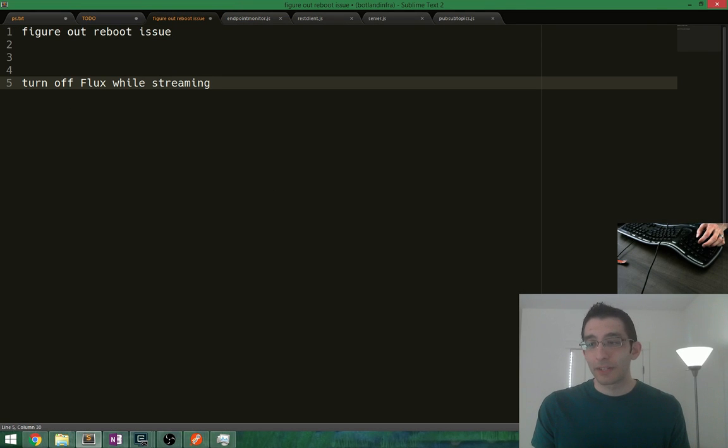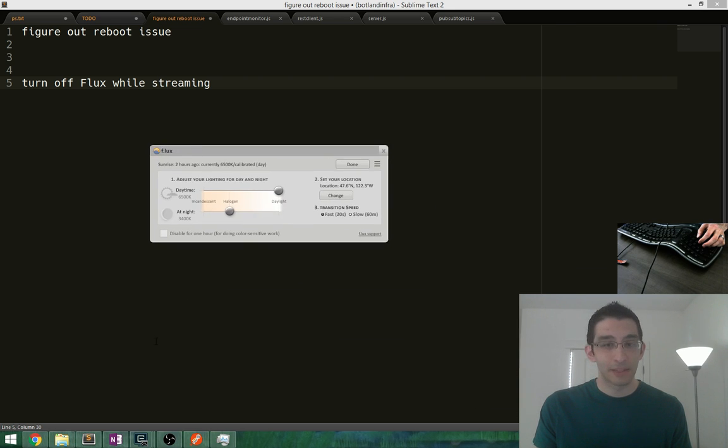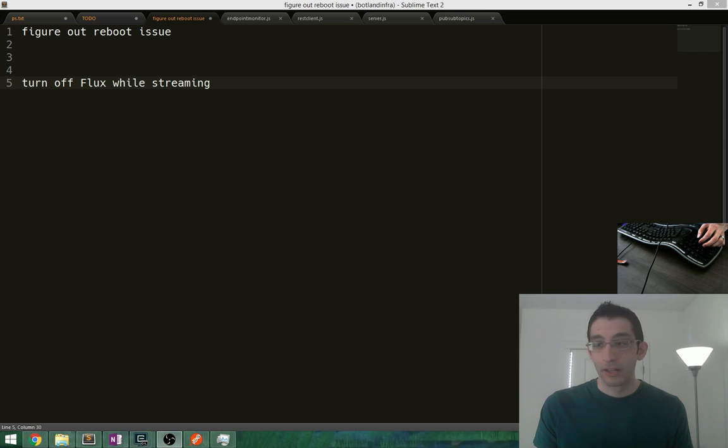Yeah, and then turn off Flux while streaming. Let's see if I can do this in a schedule mode or something like that. There's settings. So you guys can probably see this, right? That's on screen. Yeah. Oh, where did the settings go?